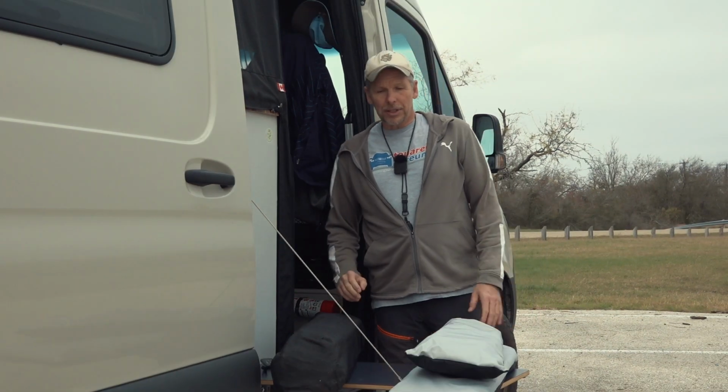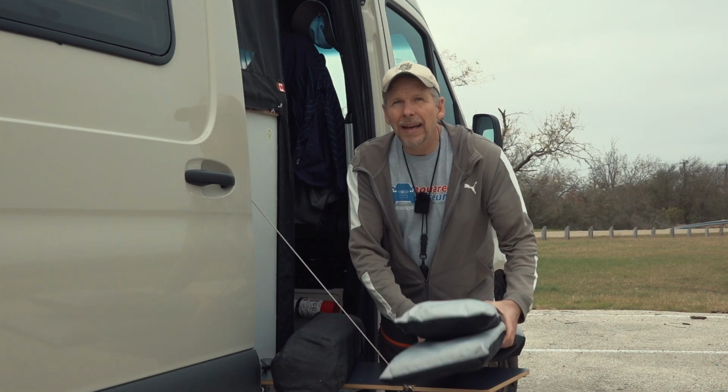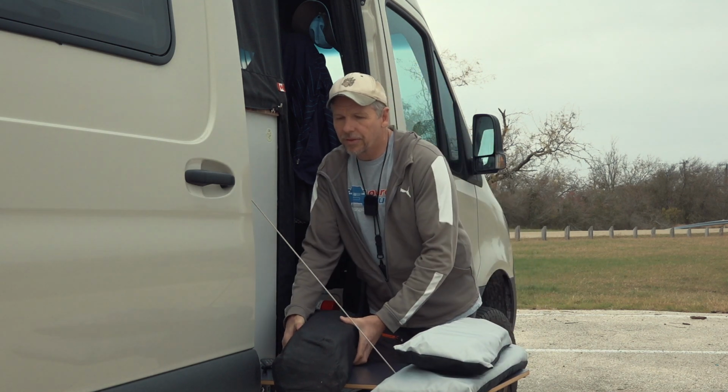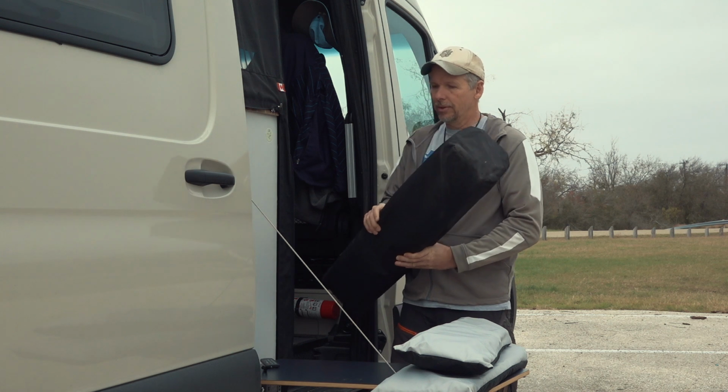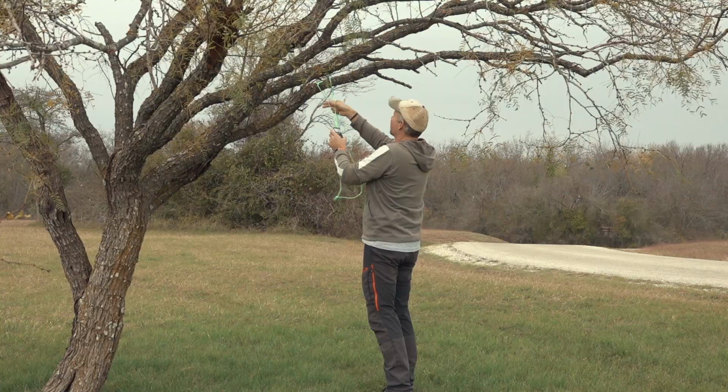And really the first and most obvious difference is the weight. The ones from VanEssential are so much lighter than the ones from Winnebago. Let me put it on a scale and I'll show you the difference.